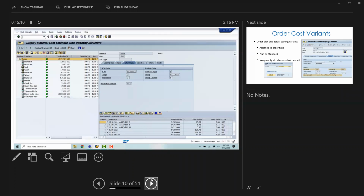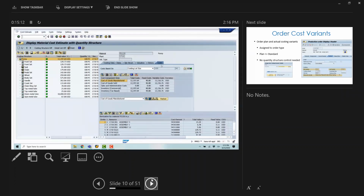Now, let's take a look at the cost tab. You can see that this view is based on a costing lot size of 100 and the cost of goods manufactured is $12,197. So keep that in your memory because we're going to be comparing to that value as we look at the production order cost. So this is our standard cost.